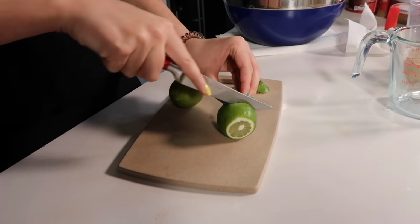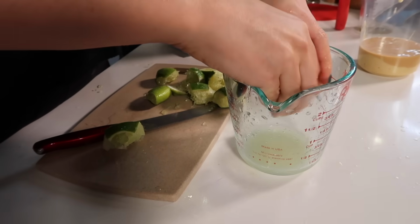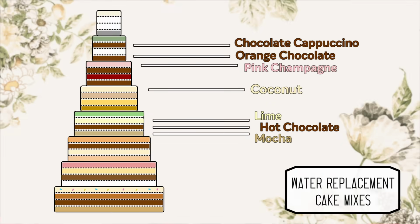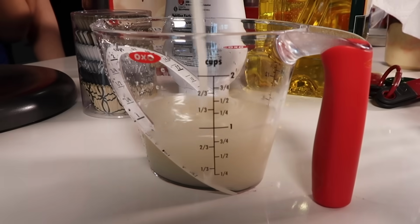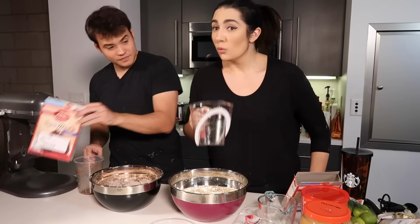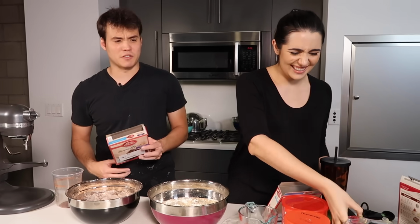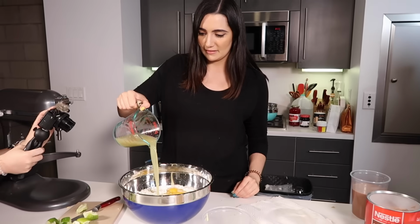perfect matcha. We are also going to be making cake flavors by replacing the water in the box mix recipe with different liquids, like orange juice, coconut cream, hot chocolate, and coffee. Ooh, that's what I need right now. Just a little sniff. Oh, that was Folgers to the face. As well as lime juice and champagne.